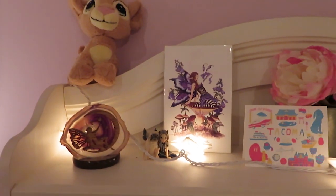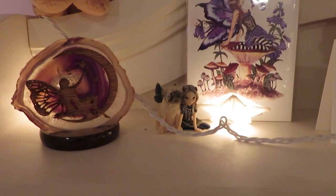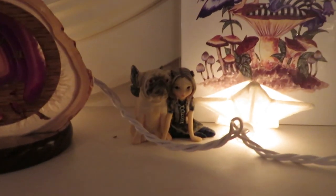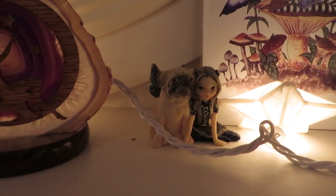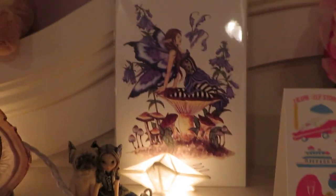Up here we have sort of my more whimsical fantasy items. I love fairies, and my husband got me this little fairy and a pug fairy. I'm like, oh yeah, that's me and Percy, all right.